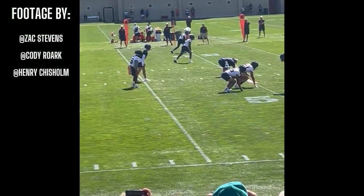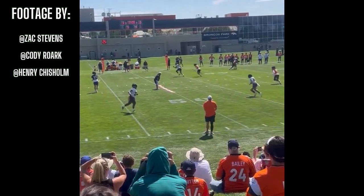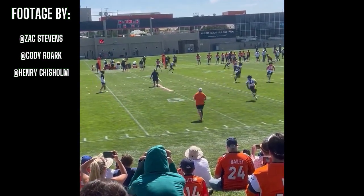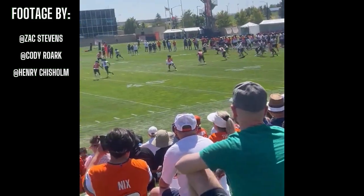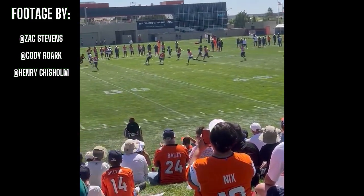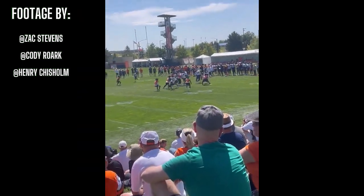Jaleel McLaughlin had a really good day in the slot position. He looked outstanding for the majority of practice. Marvin Mims almost had a one-handed Moss in the goal line. Didn't catch it through the ground, but it would have been probably the play of the day. You probably would have seen it everywhere.